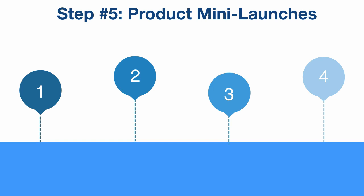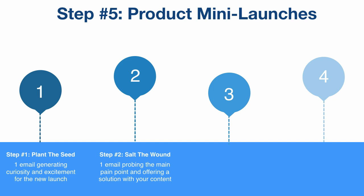If you have an e-commerce store and you have 50,000 SKUs, this probably isn't going to work. But if you have something where you're coming out with a product every week or every month or every couple weeks, or whatever it is, if it's a little bit smaller in quantity of what you sell, this is perfect, right? So the first step is basically you plant the seed. You send your list an email, generating curiosity and excitement for the new launch. You give them a little bit of a teaser about what you're going to be launching.